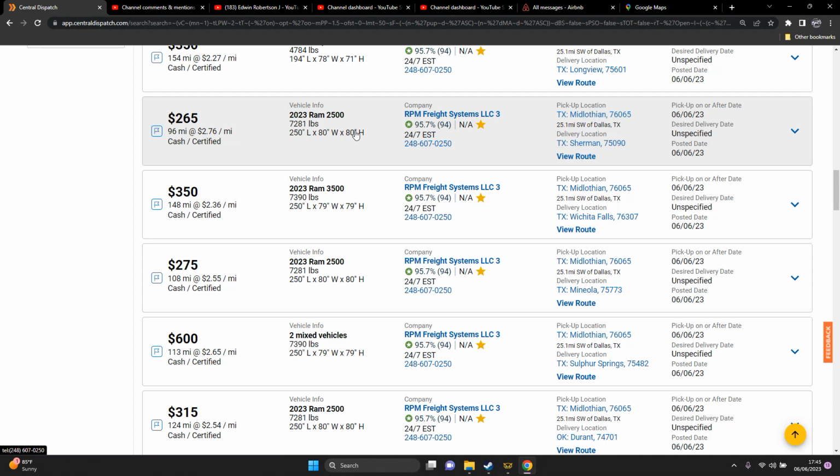Midlothian, Texas to Sherman, Texas. RPM. You're looking at a Ram 2500. Again, it's a big vehicle. It's a long vehicle, a heavy vehicle. But they're paying $2.76 a mile. It's 96 miles, so $265. That's not bad.